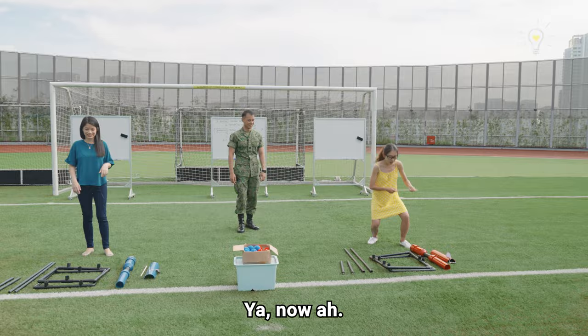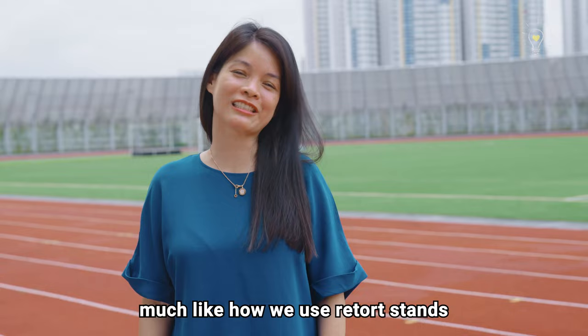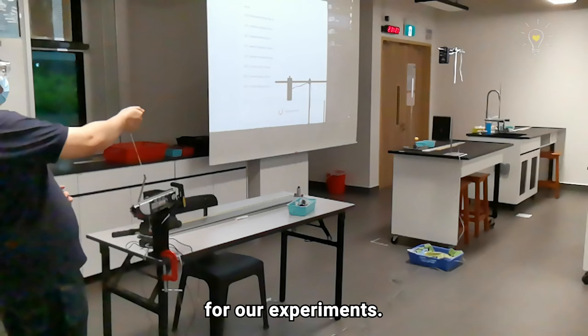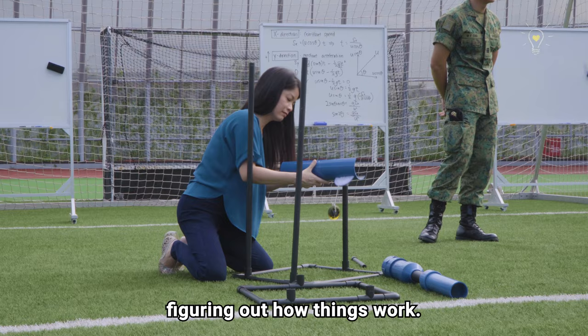MJ will win. It was quite an interesting experiment. Much like how we use retort stands and apparatus in the lab to actually build structures that we want for our experiments. That's how it feels like actually, figuring out how things work. Oh my god, I'm not winning!